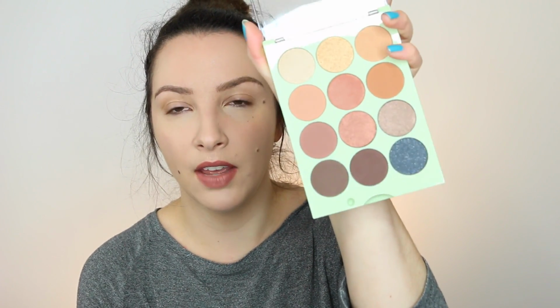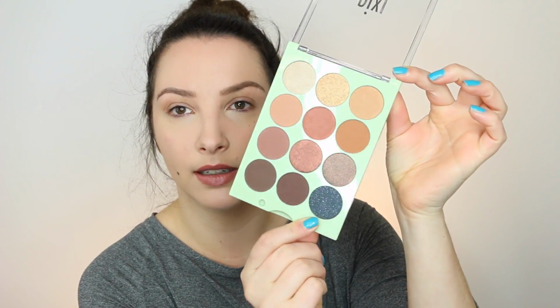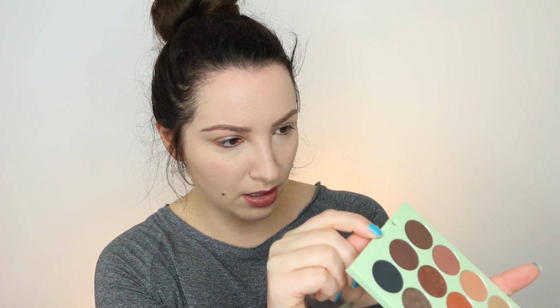That's the shades there. They're quite warm, they're quite neutral, very, very wearable. There's a mix of mattes and shimmers, so it looks like we've got more of a satin, some really high shimmer, sparkly ones there. Matte, looks like a satin, matte, matte, matte, matte, and then those two are nice shimmers. I love these kind of colors, so I'm really excited about that. And then that one looks like a black with some silver sparkle in it, so that's that palette. It also comes with a little mirror. I'm gonna guess you put it somewhere. I don't know. Ooh, they feel really nice.